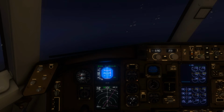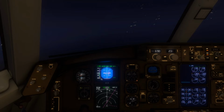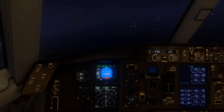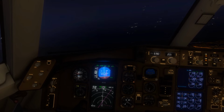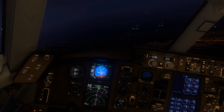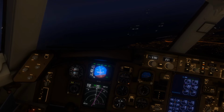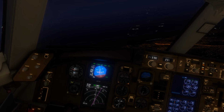Push it out of view. Okay, now the autopilot can go on. Then we'll put our VNAV on. Now we're coming to that left turn. Passing 5,000 feet now.